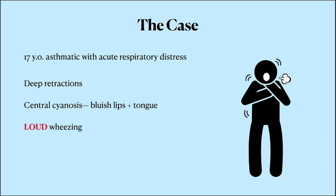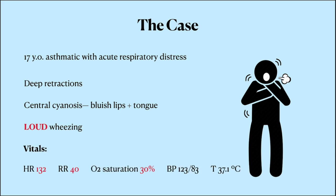In terms of his vitals, he's tachycardic with a heart rate of 132 beats per minute, tachypneic with a respiratory rate of 40 breaths per minute, and his oxygen saturation is dangerously low at 30%. His eyes roll back and he loses consciousness right in front of you.